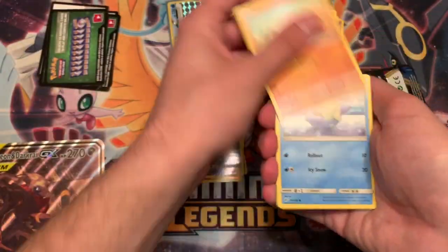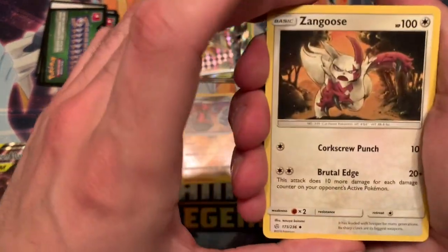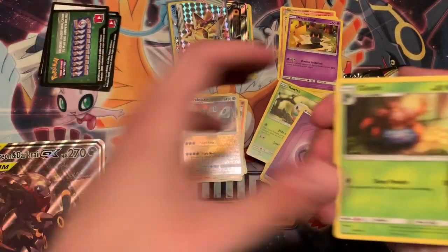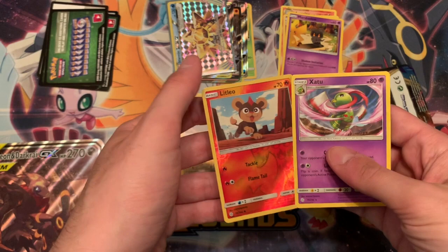Not too. Trapinch, Sveal. Hope I've been doing good keeping these in frame. I really don't know if I have been sucking or not. Wait, hang on. What is that Zangoose art? Oh, I've never seen this. That is dope. I'm gonna put this aside for Sarai. That might be a card I'd get her to do a full art of. Go on her Instagram, go get a full art card. You won't regret it. Zatu also doing the spin.